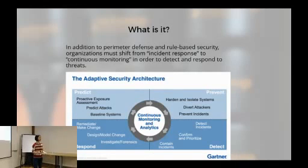So adaptive security is basically trying to go a level beyond just firewalls and antivirus. At an organization, typically, if they want to protect their information, they have a perimeter defense, which is a firewall, where it controls your data coming in and out. And it has some rules around what is suspicious data, suspicious traffic, so then it would stop that, or data that is authorized. Rule-based security is like antivirus programs, or any programs that would protect you from malware.